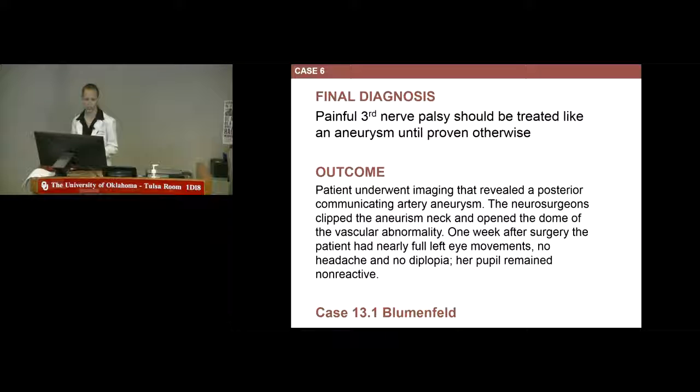Patient went for imaging and she did have a PCOM aneurysm. The neurosurgeons went in and clipped the neck, opened up the dome of it, took it off. 1 week after surgery, she had nearly full left eye movements, no headache, no diplopia. She did have sustained damage to the parasympathetic portions of the nerve.